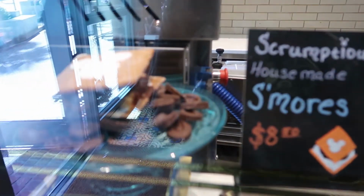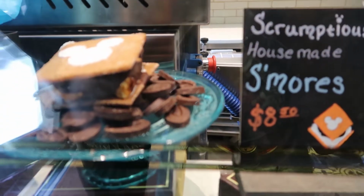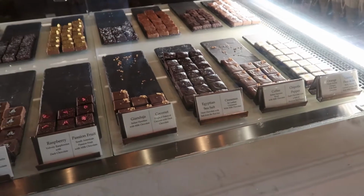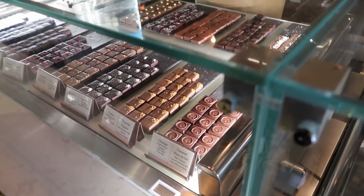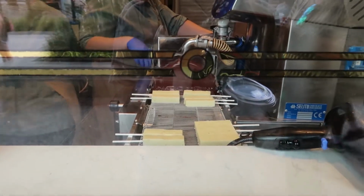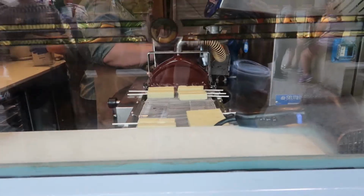Wow. Looks like they were just making a s'more. Looks yummy actually. Almost done. We've got to let it cool a little bit. Chocolate. I can't see the process. So right outside they have a window where you can see the pops going into the chocolate a little bit better. Wow. It looks so yummy.